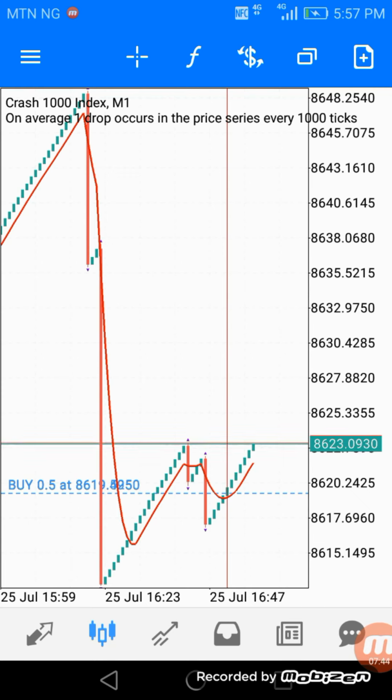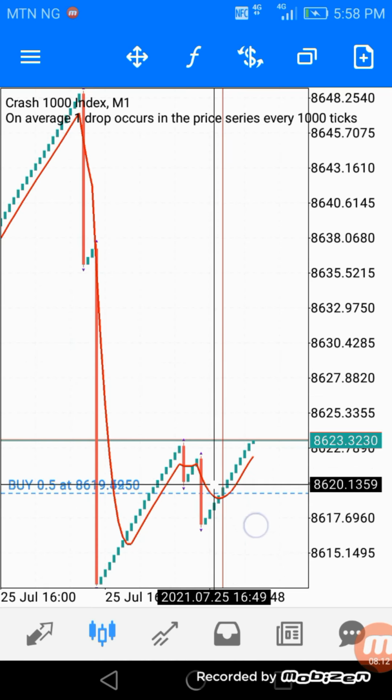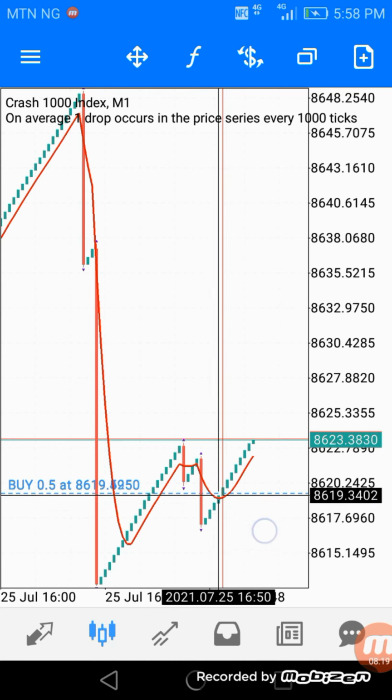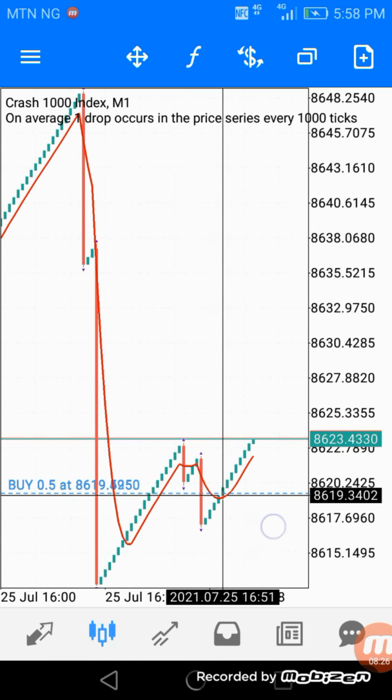Now you want to look at the first leg of the W to be formed, and then you watch out for a spike that will give you an inverted shape of a V. That is an inverted V, okay? And after that, you watch out for the moving average that is forming the second leg of the W to interact with the market, with a candlestick opening and closing above it. As soon as the candlestick opens and closes above it, and a new candlestick forms above the moving average, that is your first confirmation.